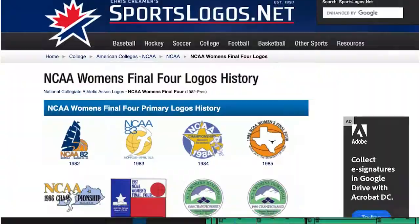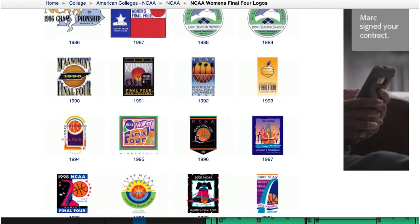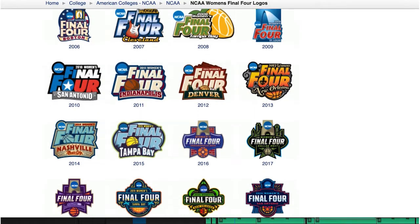And the website I'm using to look up all these logos is sportslogos.net. Chris, phenomenal job with this site. I go to this site a lot for inspiration for things, because I don't work in the sports field, but a lot of sports logos inspire what I do. So this website is phenomenal, sportslogos.net. He also has a YouTube channel.